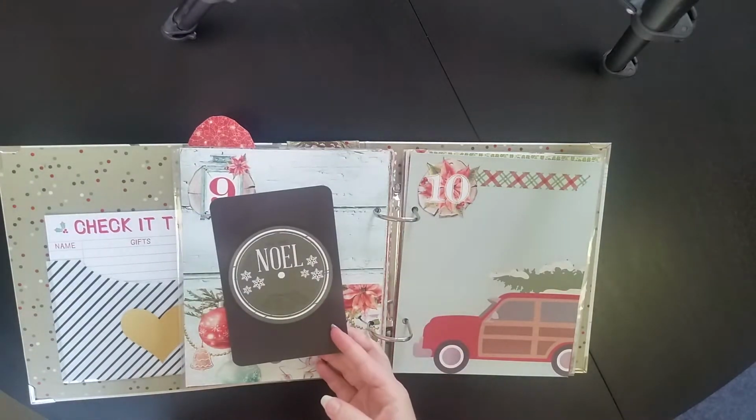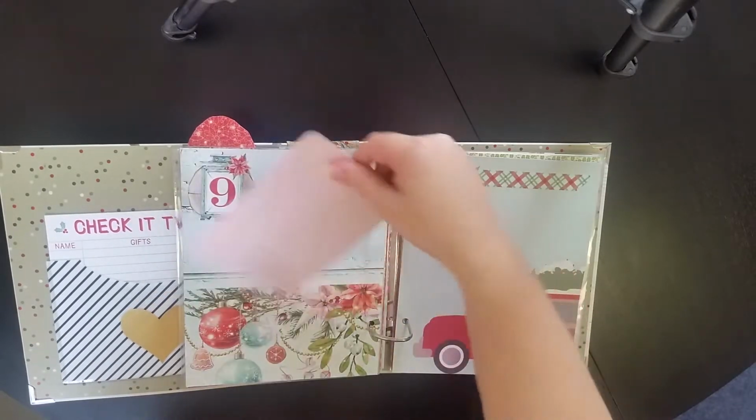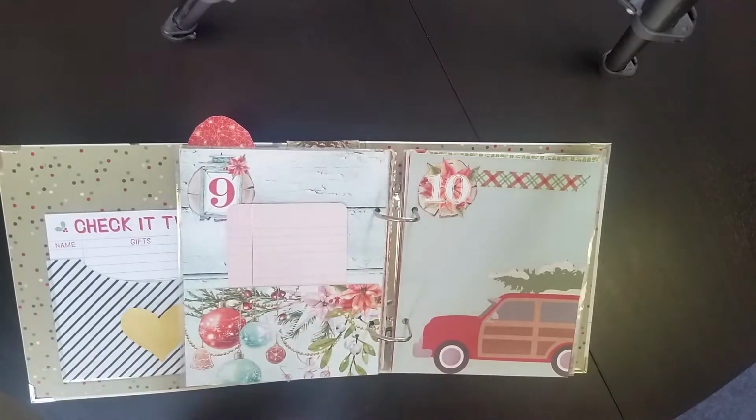And then on the other side, it just says the first Noel Santa sled. It's like a little record. And so that's in there. So I can journal on that. I can put photos in there. I can do whatever I want.